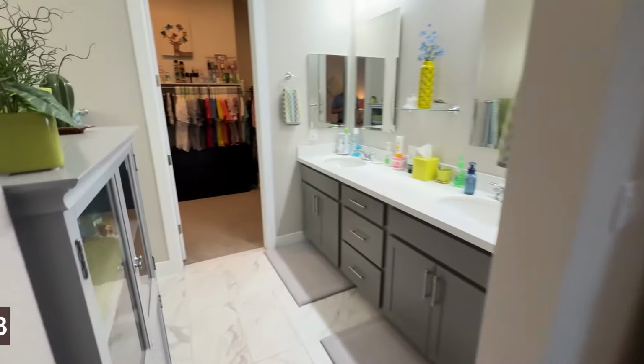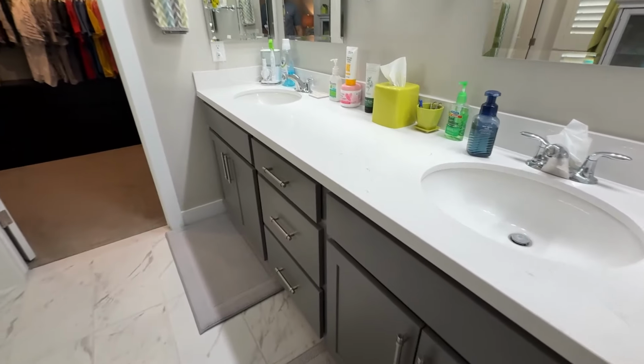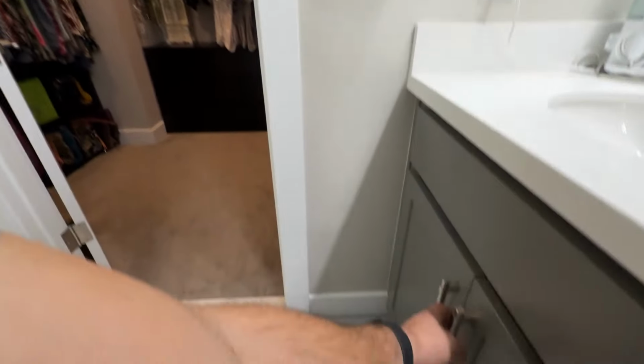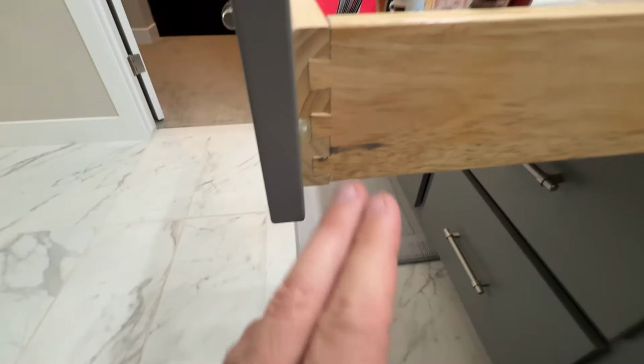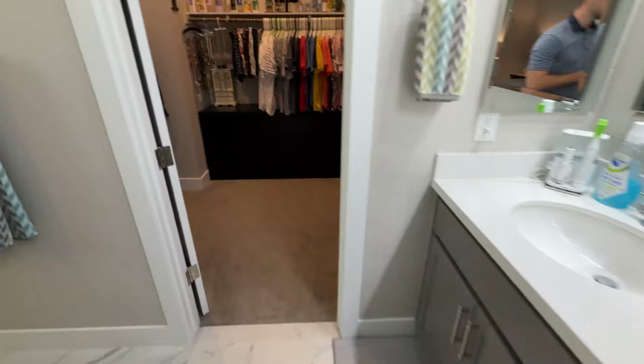And your primary bathroom, two undermount sinks. Got the oval shape here. Do we get the soft close? Even the soft close. These cabinets, high quality cabinets. You can see the ducktail finish. Real wood. It's good stuff.